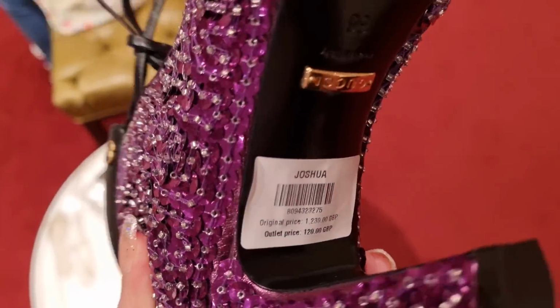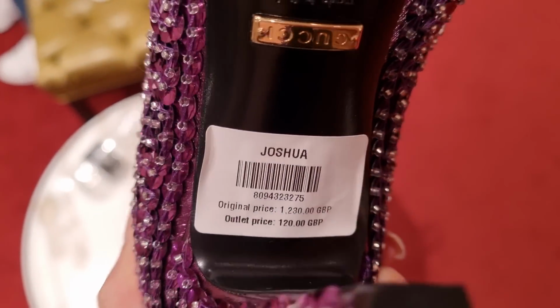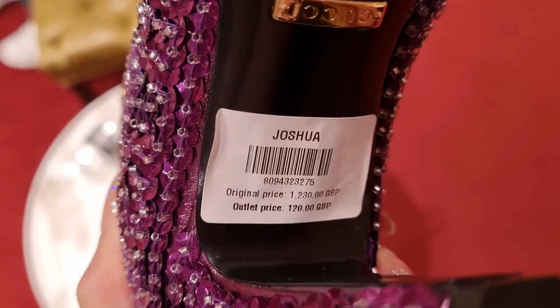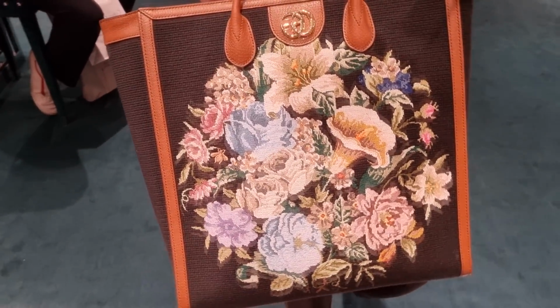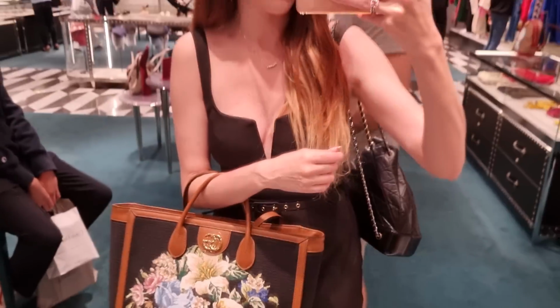And the best thing is you can find real treasures here. From 1,200, 90% off to £120. This is really nice. I love the flowers. This is so me. This is in the men's section, guys. I really don't know why.